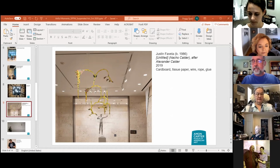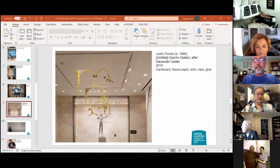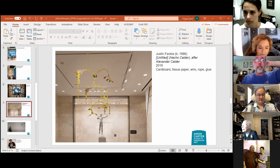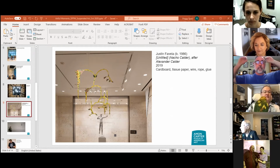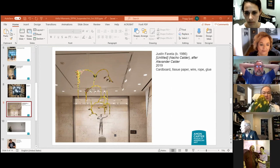Two main projects happening right now. The first one is the Nacho Calder. I have a Calder here at the Amon Carter. The moment I saw it, it was a bunch of triangles, and I started laughing. And I said, "This looks like a bunch of nachos hanging from the ceiling. I need to recreate a Calder as nachos."